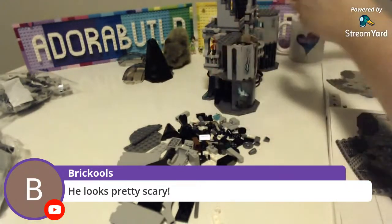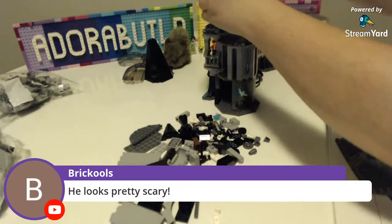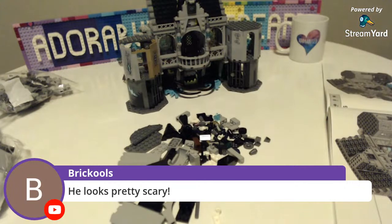Right, another one of these little roof pieces tucking in here. So there we go. That's looking good.